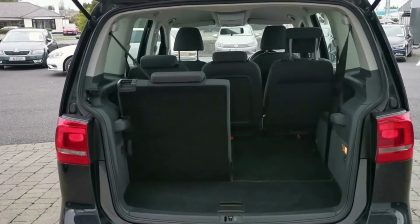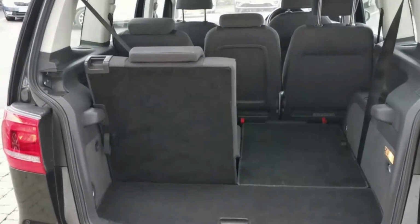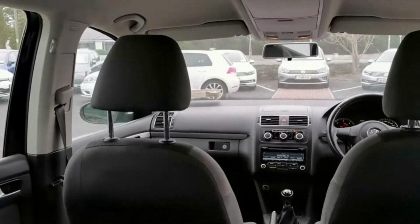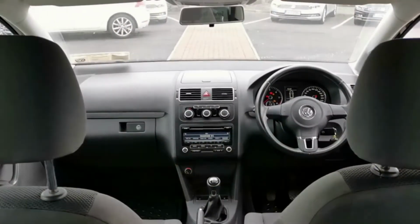The interior of this Touran is finished in black cloth with 7 seats which are split folding like so to allow for extra boot space if needed. You also have Bluetooth, cruise control, air conditioning, heated mirrors, and much, much more.